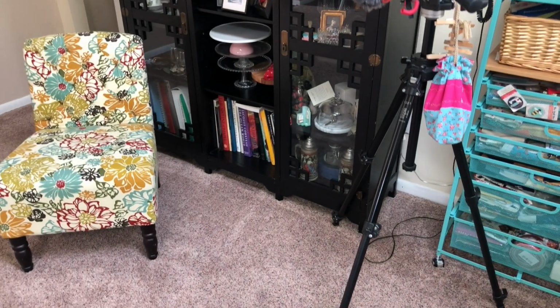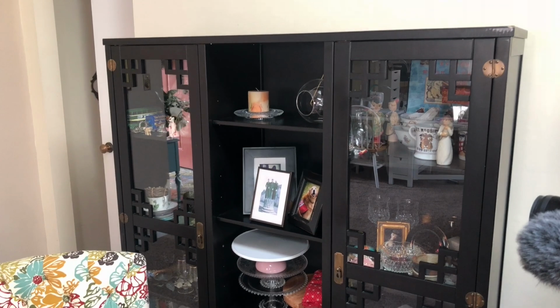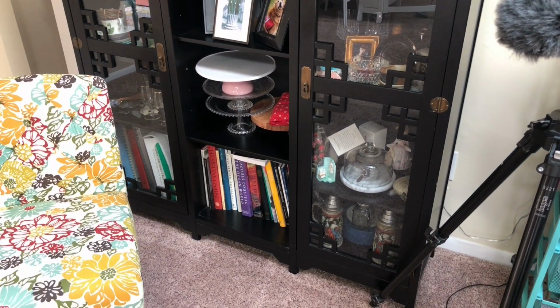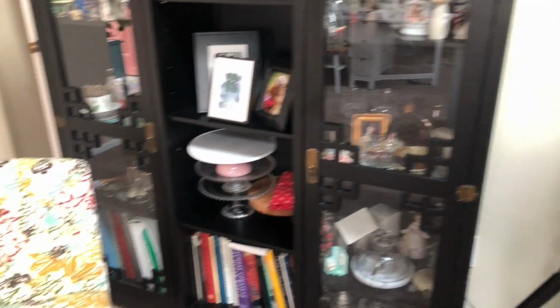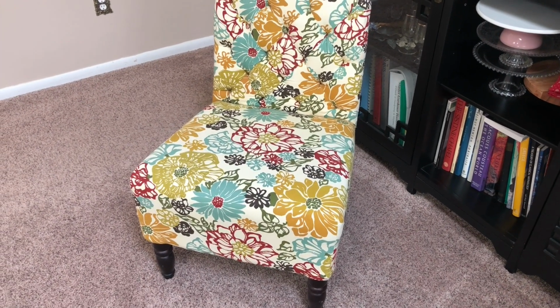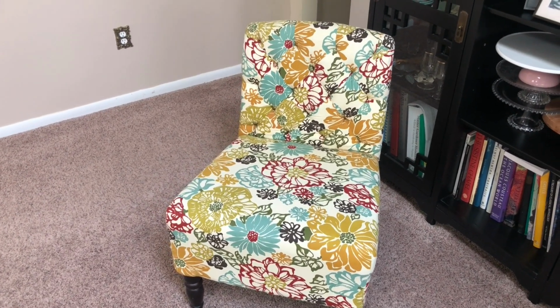And just kind of swinging around. Not a lot of progress here. I need to really get into that cabinet and pull stuff out. And that hasn't happened. A little here and a little there, but the chair is still cleaned out and it's remaining clean. So that feels like progress. Let's head down the hall.